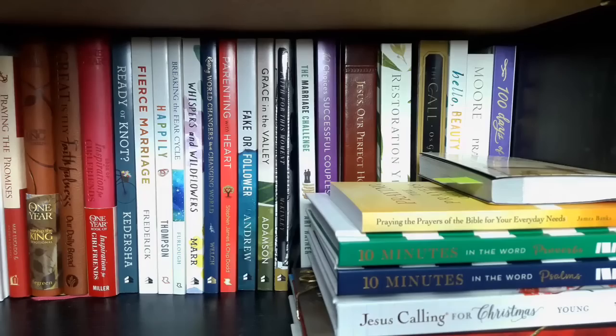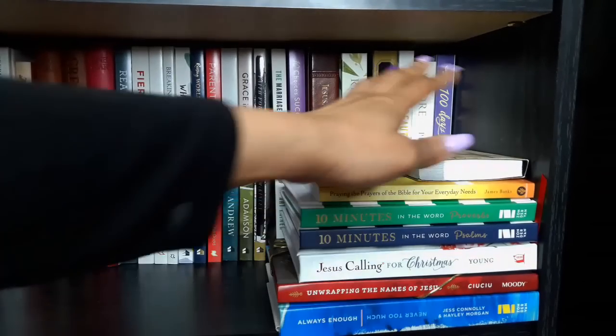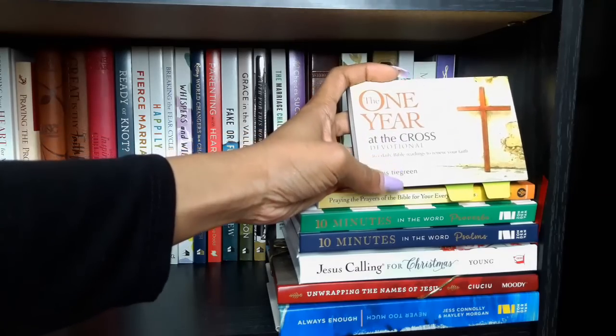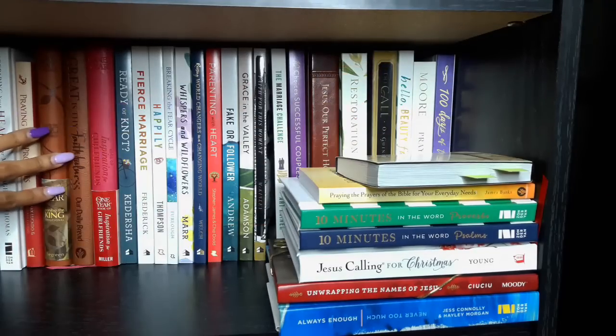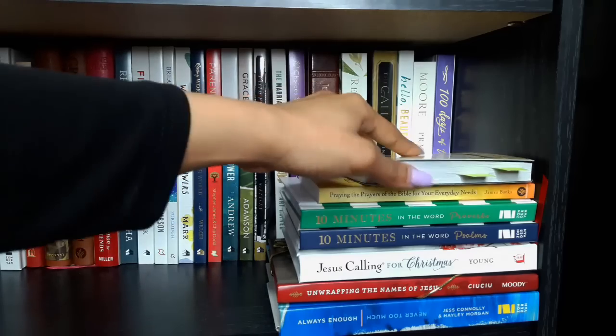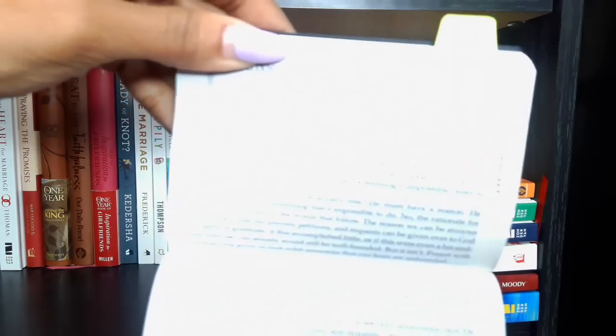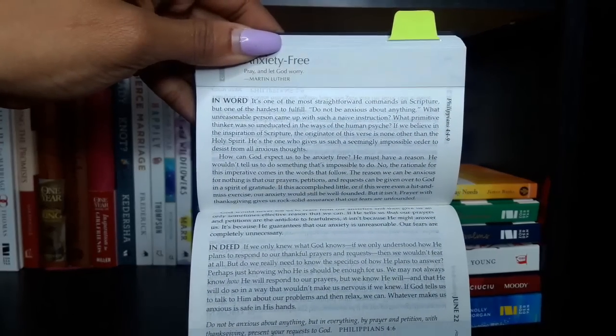So, yep. Here we have some more devotionals. I think this one is so cool. It's a one-year devotional, like the other two here from the same company. But this one is set like this so that you can travel with it, if you guys can see that. So it's really, really nice.